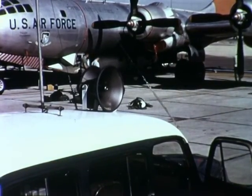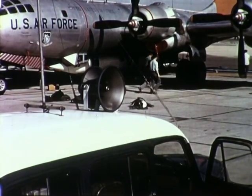Attention, attention. All flight personnel assembled by the B-50.